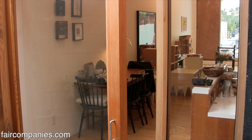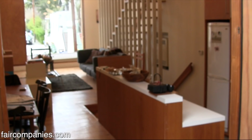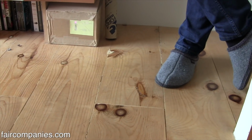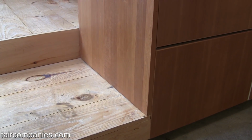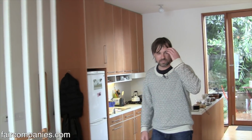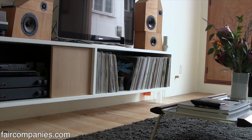The designs, I always knew it was going to be a pretty simple box. So I just put the floors in to really warm the space up. The warm floors and the knots just kind of make the spaces feel a bit more inviting, I think. All the built-in shelving right here helps save a lot of space.